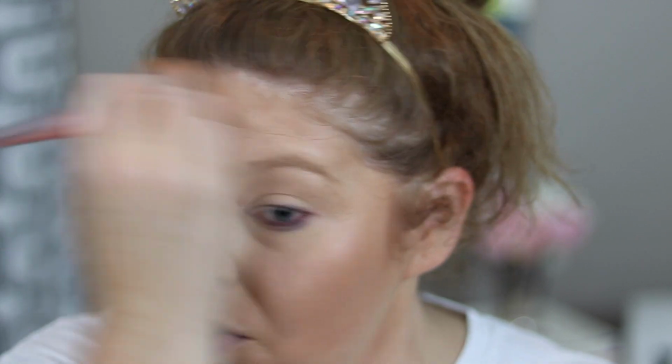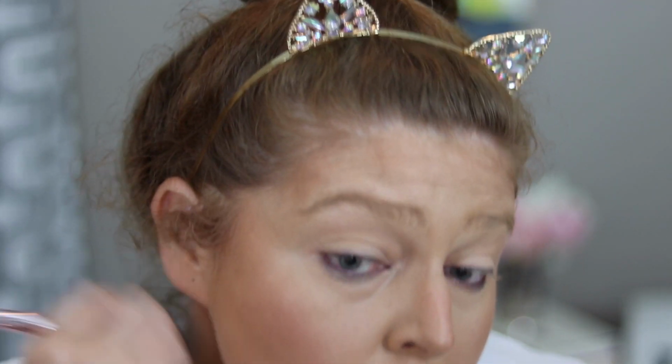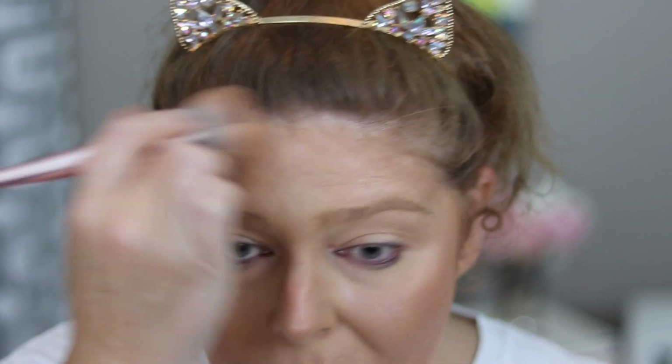The next bronzer is, no surprise, my Hourglass bronzer, and it comes in at $50 as well. And I just think this combination is really pretty. You for sure don't need both of them, but I have both of them, so I'm using both of them.